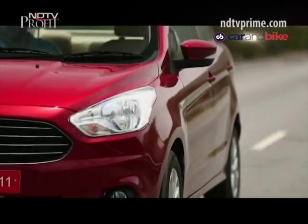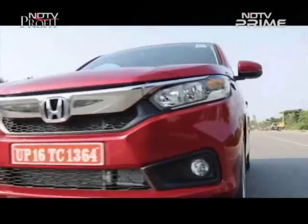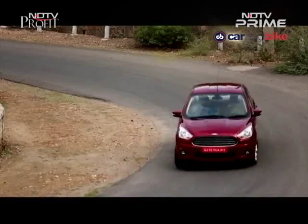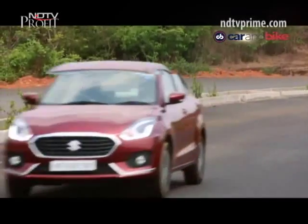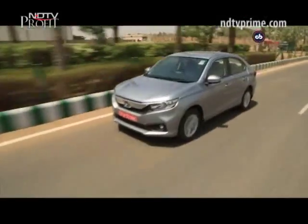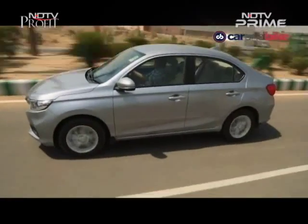In India, you have a very unique sub-4 meter subcompact sedan category. You have the Tata Tigor, the Hyundai Accent, the Ford Aspire, Volkswagen Ameo, and of course, the Maruti Suzuki Dzire. And now, Honda's refreshed its Amaze for an all-new avatar.